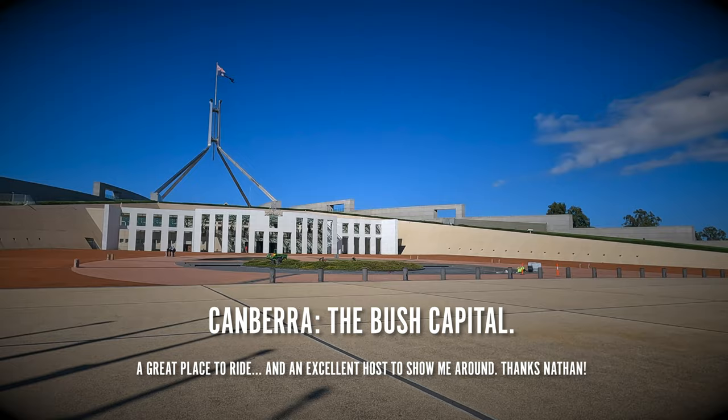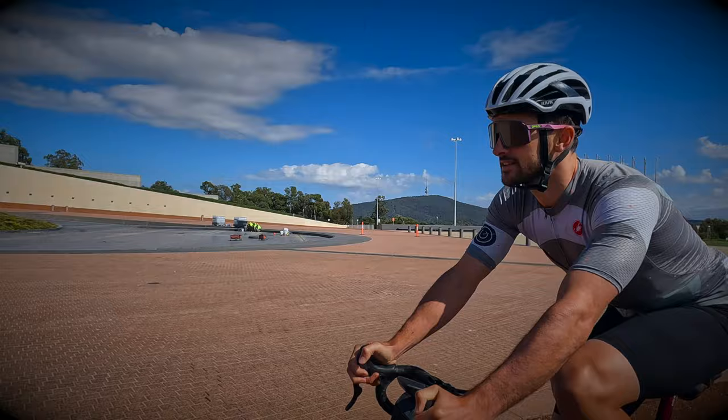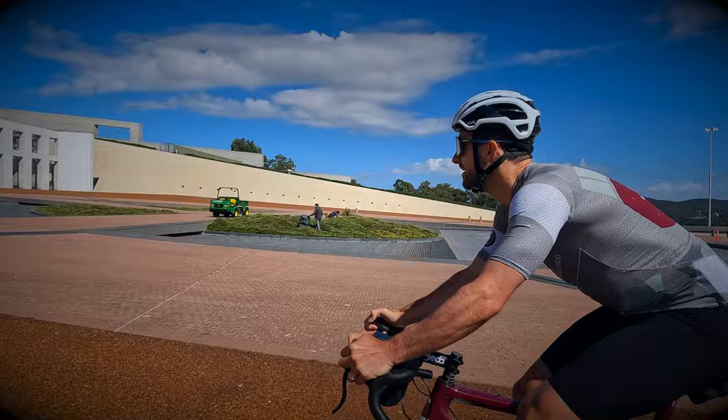For me, it's a cycling mecca, and today we're going to show everyone just how good the gravel riding is. But more than that, show everyone how amazing the gravel riding is without ever being more than 5 to 10 minutes away from a cafe. So that's the point of today.